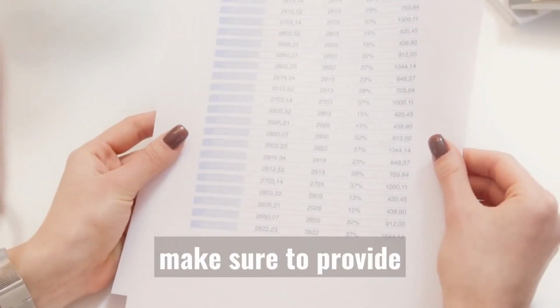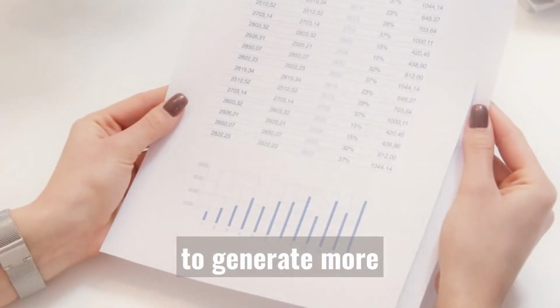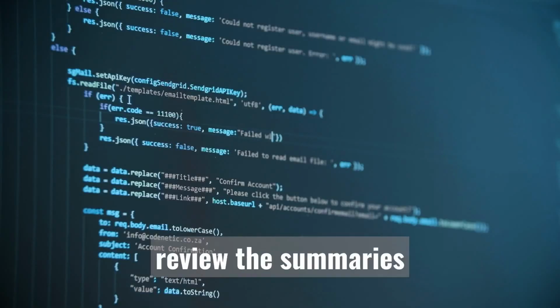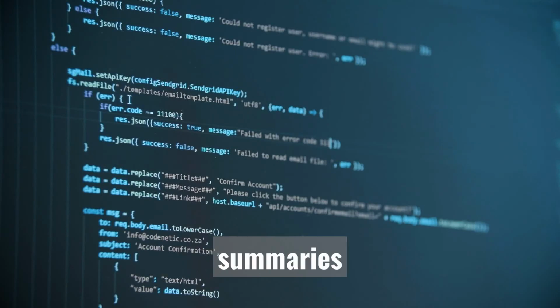Second, make sure to provide feedback on the summaries generated. Feedback will help the AI tool learn how to generate more accurate summaries. Third, make sure to regularly review the summaries generated. AI tools are not perfect and may generate inaccurate summaries. It's important to regularly review the summaries generated to ensure accuracy.